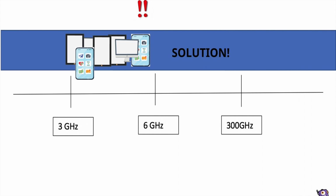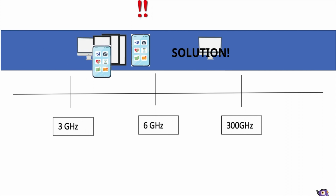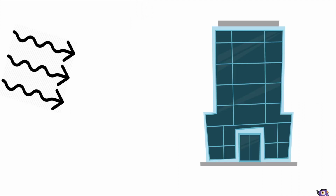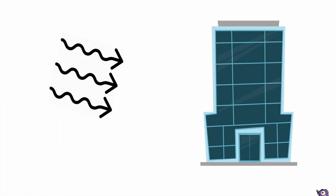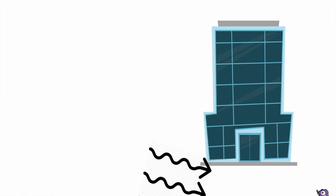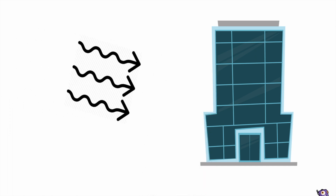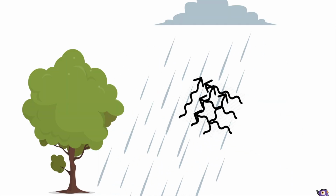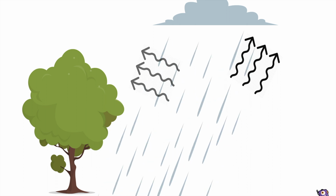The solution is to open up the high bands, known as millimeter wave, which range from 30 to 300 GHz. Opening it up increases the bandwidth available for more devices. But it requires shorter wavelengths. It means that they are unable to travel long distances, and millimeter waves can't travel well through obstacles, and are also easily absorbed by moisture.